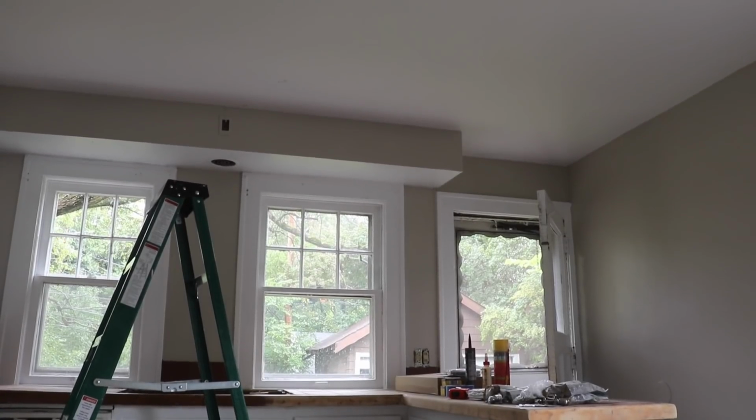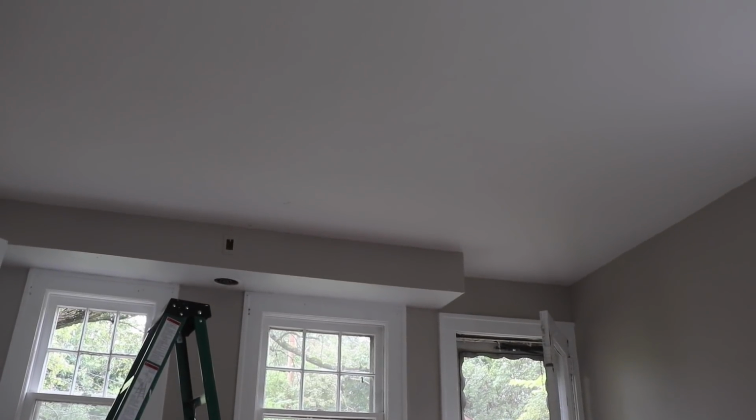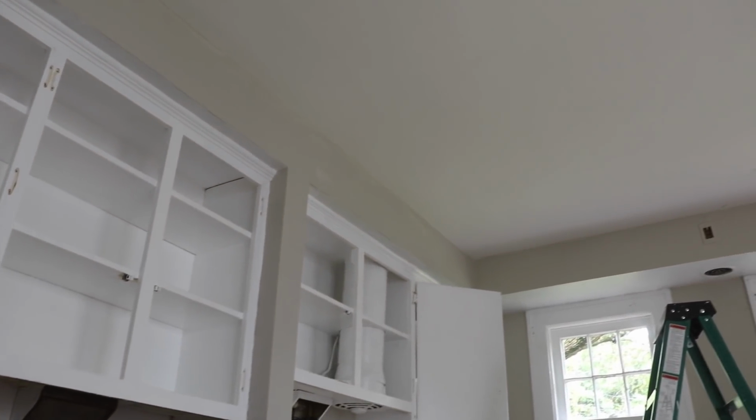At the top of the video, I talked about ceilings being painted white. No matter what color the room is, they tend to be white. And there's a reason for that. And the paint also tends to be flat.